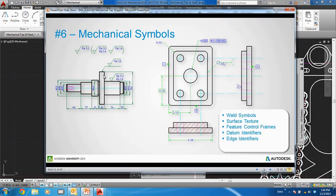Back over in PowerPoint for a second, you see all the advanced surface textures that we can add. If you want to do leaders with any of these symbols, you can, all built in automatically. And again, this is another feature in my top 10 list where I'm just scratching the surface. There's actually plenty more to talk about.